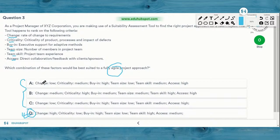None of the other options have change which is high. So obviously D is the clear winner. See, in such a minimal amount of time, we made full justice to this question, which initially seemed like it would have taken more than 2 minutes, at least 3 minutes, but we got it done within 30 seconds. Just have these smart strategies in play.